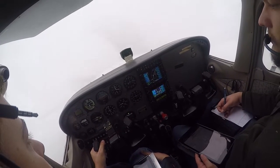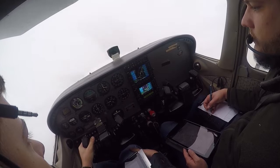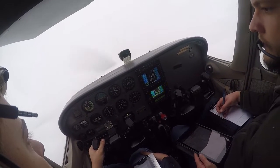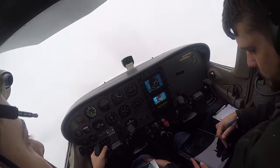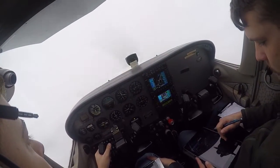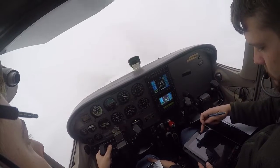Legacy 728, contact Center, climb maintain 16,000, direct Bumco. Departure, United 2200, passing 3.4, climbing 4,000. United 2200, Houston departure, radar contact. Climb maintain 16,000, direct Sushi. Direct Sushi, climbing to 16,000, United 2200.